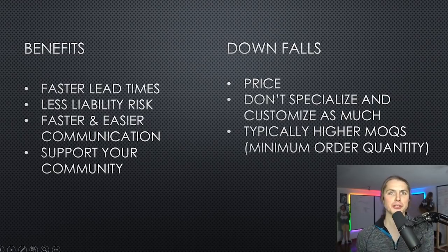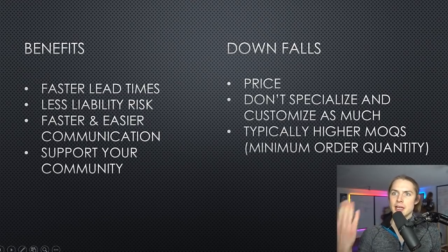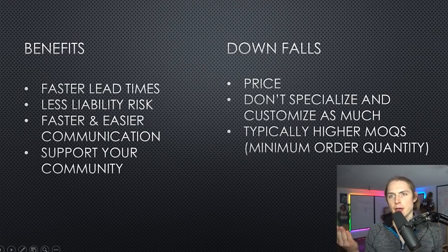They're speaking English, and it's faster. They're on the same time zone as you, so you don't end up with these wonky schedules. You can get a sample in 2 days for really cheap. You could go visit them. There's a lot of things that I like about it, and you're supporting people from the United States. So I really like that aspect of it, but there are some downfalls.